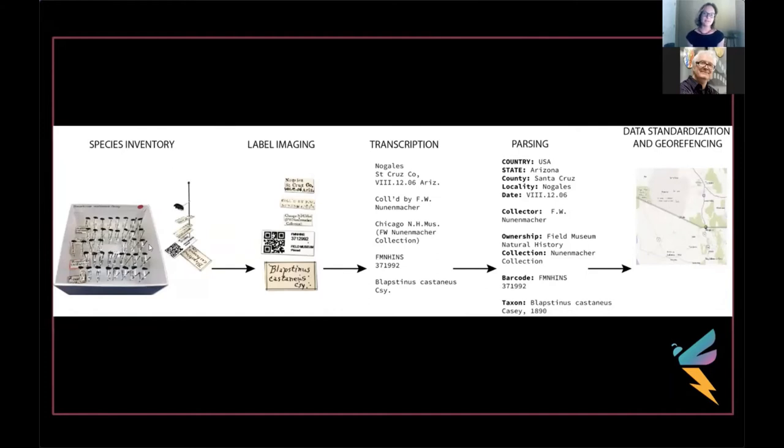This process is labor-intensive, and therefore, we've needed to prioritize the specimens that are digitized, often choosing only the highest value specimens, such as specimens whose data are immediately required by the research community, or historically important specimens, such as types.